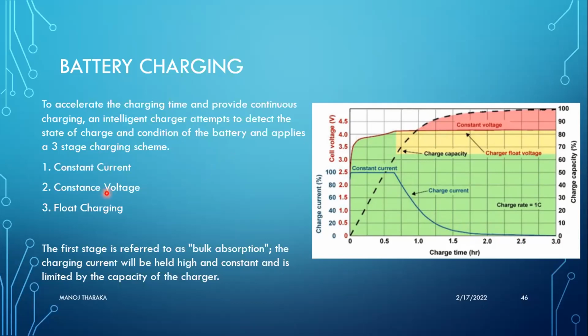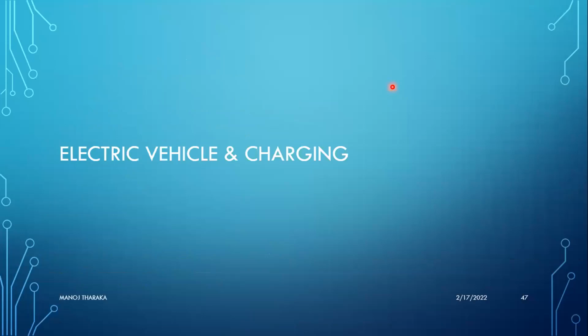When the batteries are fully charged, it is also important to keep them under floating charge voltage. That means it will give a voltage just higher than the battery voltage in order to keep it continuously charged. This constant current charging process is also called bulk absorption. During this time, about 80% of the battery will be charged. The balance will be charged under the constant voltage charging process. With this charging process, we will move into electric vehicles and electric vehicle charging applications.